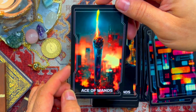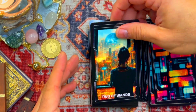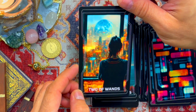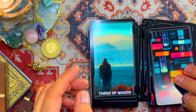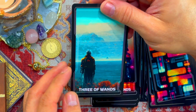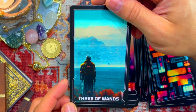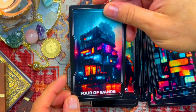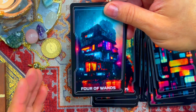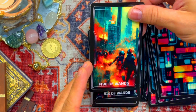So the minor arcana, this is not a pip deck. Each one of the minor arcana also has images. So this is a complete, beautiful deck. Three of Wands. Love that contrast of natural and synthetic, earth and robotics. Look at that. Four of Wands. What I like too is the consistency in the colors and the style, and it is a complete deck. Love it.